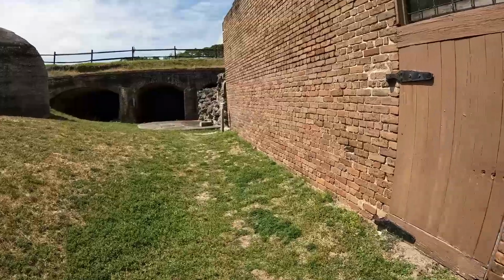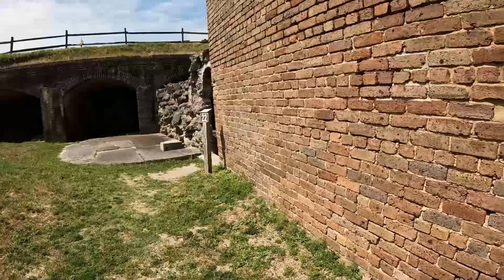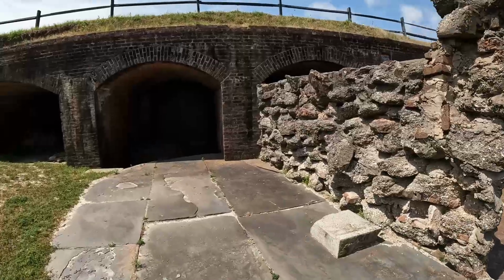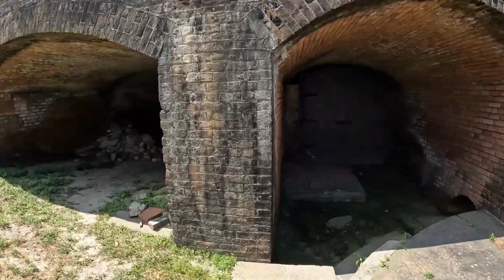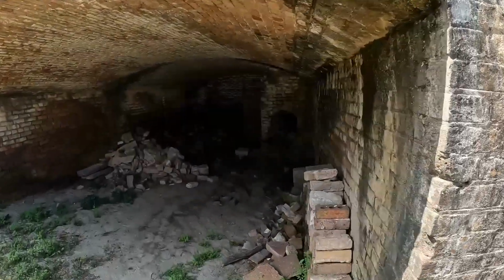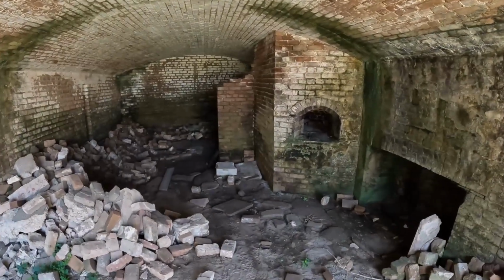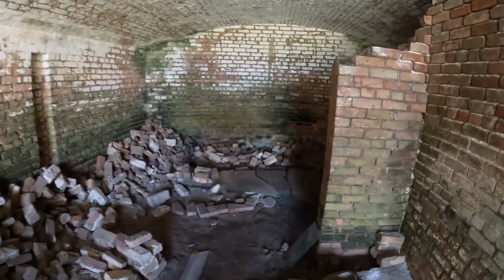Although some of the spirits here seem to have a residual nature to them, there are a few that are intelligent, as in this area where me and a couple other members of the MAPS team walked in and disturbed the individuals that was there. Not only did we disturb them, but they decided to take some form of action against us at this time.